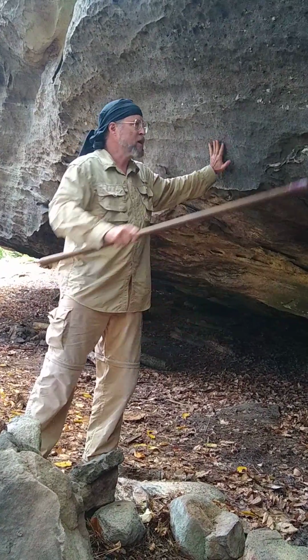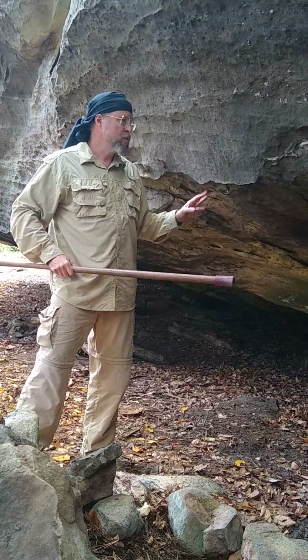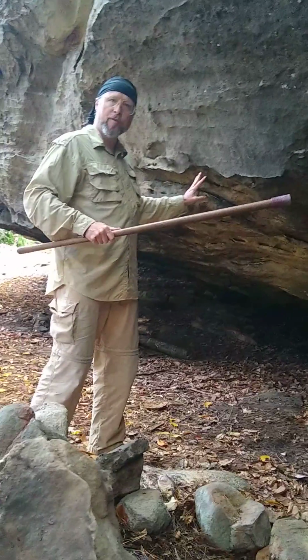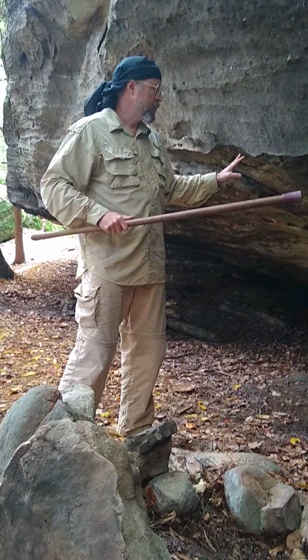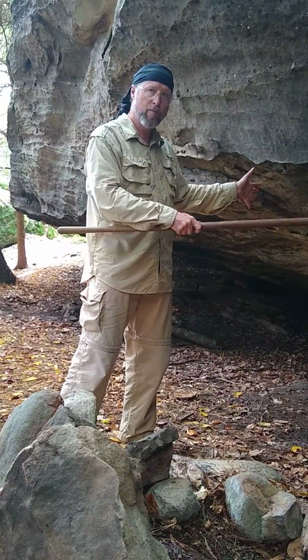So now you've determined the rock structure is safe and that there's no animals in it. The next thing you want to do is look for signs of water. Is there any water in it? A few drops and drips and wet spots are natural and to be expected. But what you don't want to see, and in this case it's raining tonight, and this cave right here is perfectly dry inside, so there's not even damp spots.